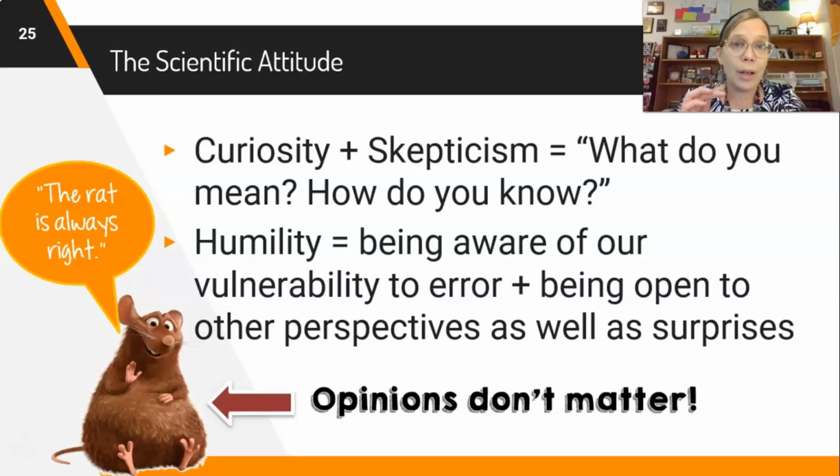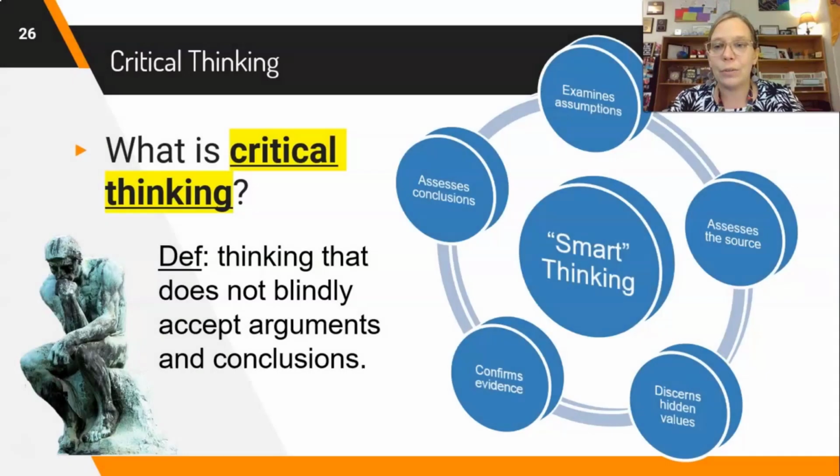hypothesis. So to be a successful scientist, that doesn't mean I proved my hypothesis right. It means I learned something about the hypothesis. It's not a failure to prove your own hypothesis wrong. You're still learning something, and now you can move forward. So that's what we mean by balancing these different elements of the scientific attitude.